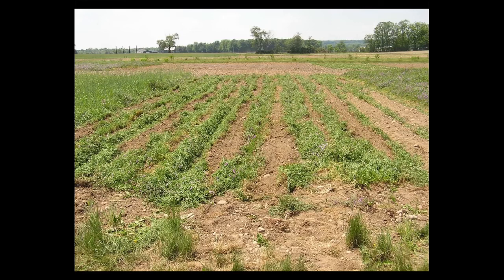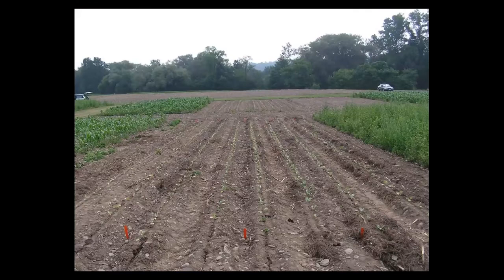So this is the kind of situation that we would typically get after a couple of weeks and the vetch is dead. You can still see some residue there. You can see the sort of flattish ridges that we planted our cabbage into. So we could manage that pretty well with this approach.